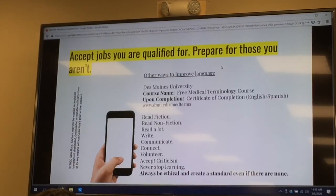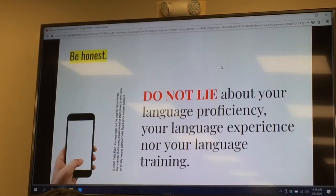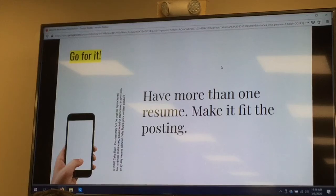Other ways to prepare: read fiction, read nonfiction, read a lot, write, communicate, connect, volunteer, accept criticism. Never stop learning, always be ethical, create a standard even if there are none. And then two more things. Do not lie. Don't lie about your proficiency or your training. Have more than one resume and make it fit the posting.